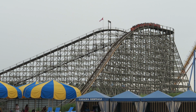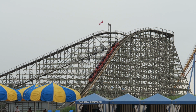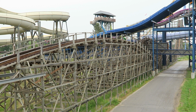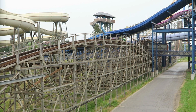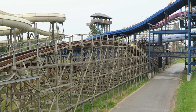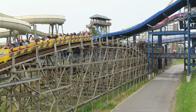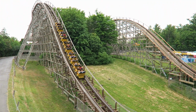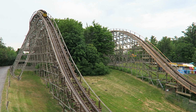Mighty Canadian Minebuster is a wooden roller coaster at Canada's Wonderland. This ride features a unique location through the Splashworks water park, as this attraction passes over and under pathways, and many water slides go over it. But is this ride actually good, or does it live up to its infamous nickname as the Spinebuster? Find out in this review.